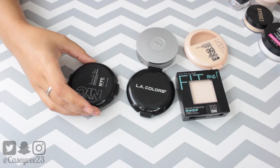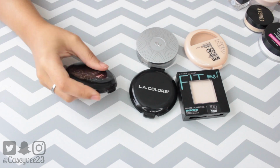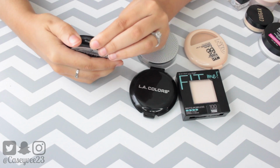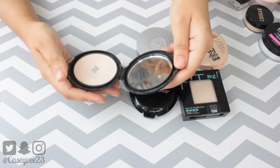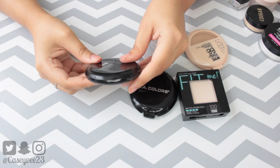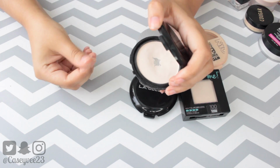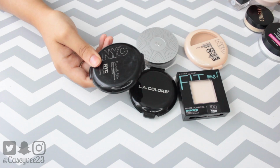Then I have this NYC Smooth Skin Face Press Powder. This lasts for about 30 months. I'm pretty sure I haven't had this for that long because this is my second one. I already went through quite a few and I hit pan on this one. So I'll go ahead and keep it. This is one of my favorite drugstore powders because it's definitely finely milled, and this thing's like $3.